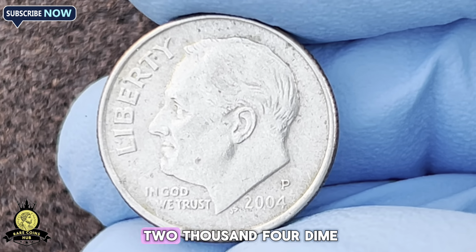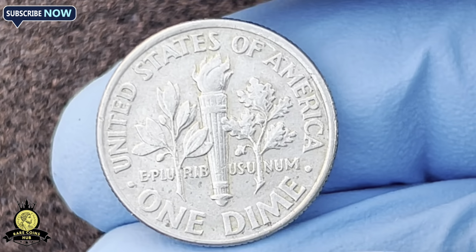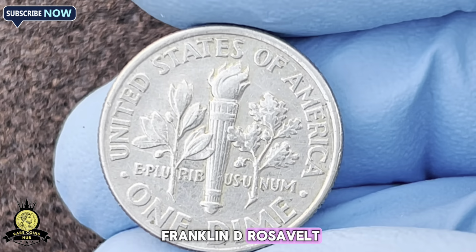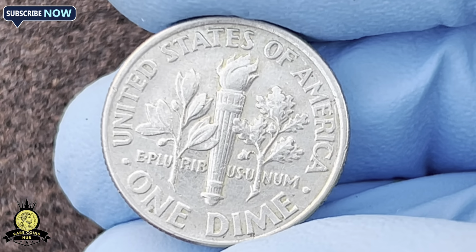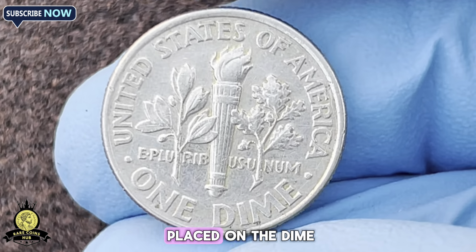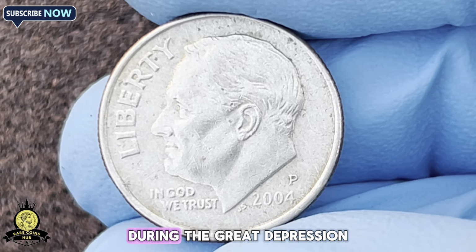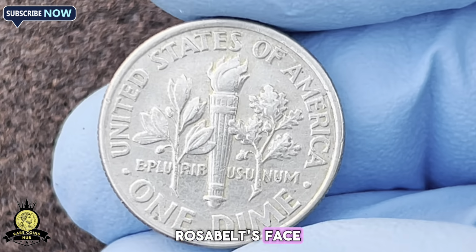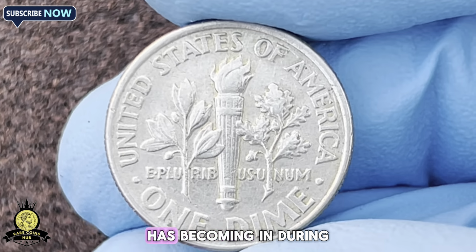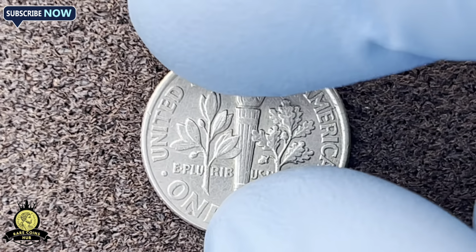The design of the 2004 dime, like all dimes produced since 1946, featured the image of Franklin D. Roosevelt, the 32nd President of the United States. Roosevelt's image was first placed on the dime shortly after his death, as a tribute to his leadership during the Great Depression and World War II. Roosevelt's face, left-facing and solemn, has become an enduring image that is recognized by most Americans.